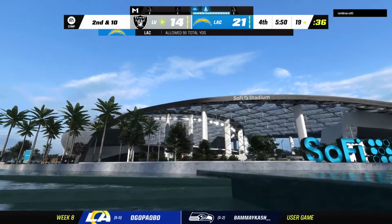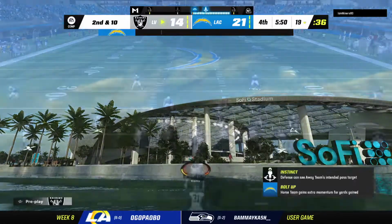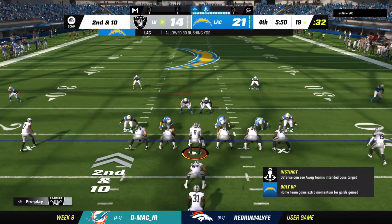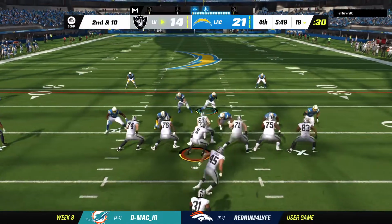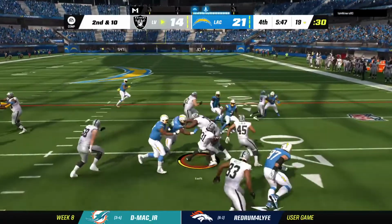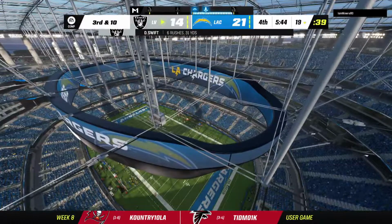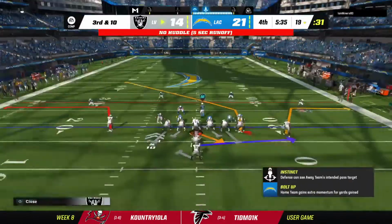Well, no surprise there. He was looking for one of his favorite targets again as soon as he left the pocket. But the coverage was good downfield. They got right to the receiver and helped prevent that completion. On second down, Swift. Looking for a cutback lane, but nothing there as he's back at the line of scrimmage.